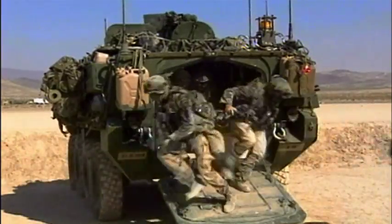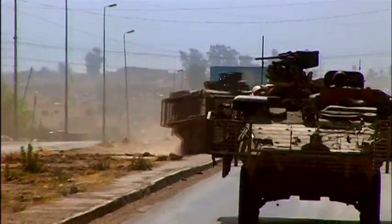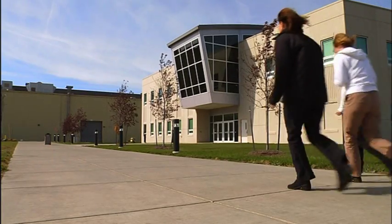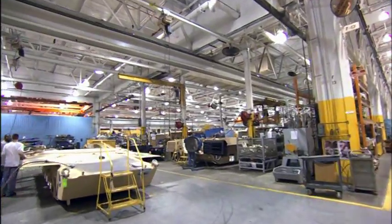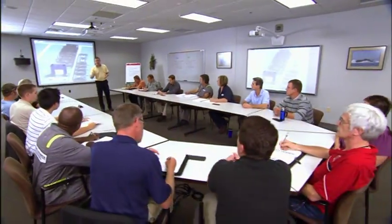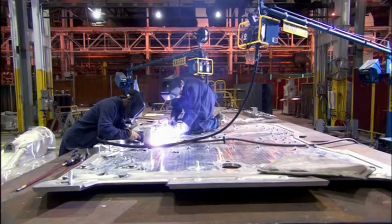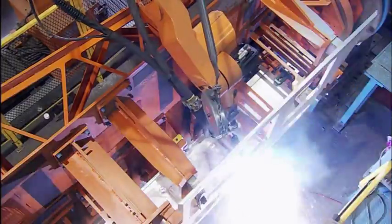When armed forces around the world need new tools to combat today's threats, they call upon the best in manufacturing and production capabilities. One solution has consistently stood out from the rest: the Joint Systems Manufacturing Center in Lima, Ohio. JSMC Lima's 1.6 million square foot facility is government-owned and contractor-operated, a unique strategic partnership between the U.S. Department of Defense and General Dynamics Land Systems.